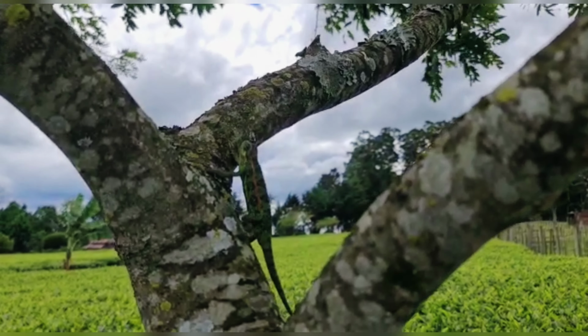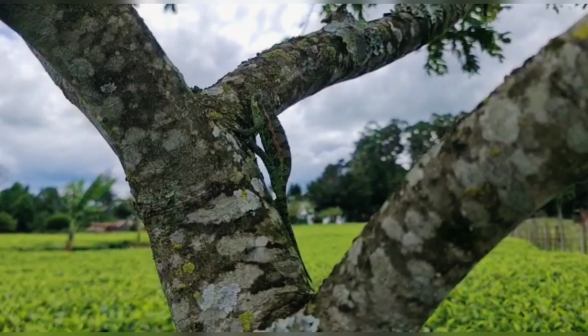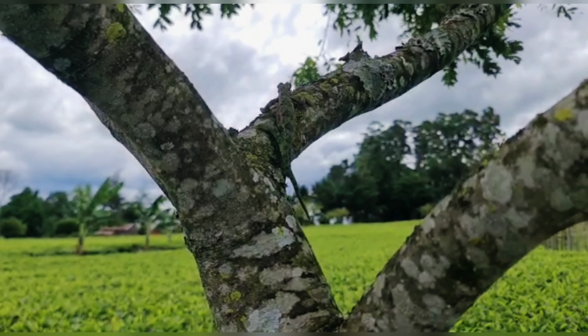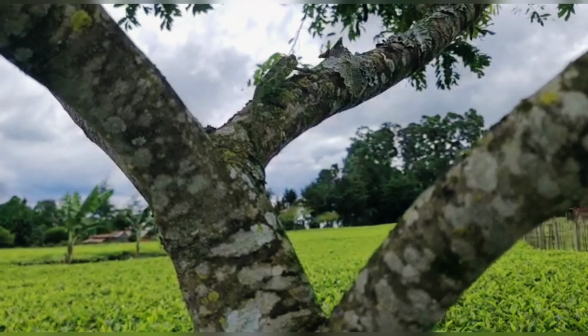We found a chameleon. Wow. He's so beautiful. Don't be scared, Genevieve. Got it? Ooh, look at it. It's climbing. Yeah, I'm recording it. Wow. Look at the chameleon.